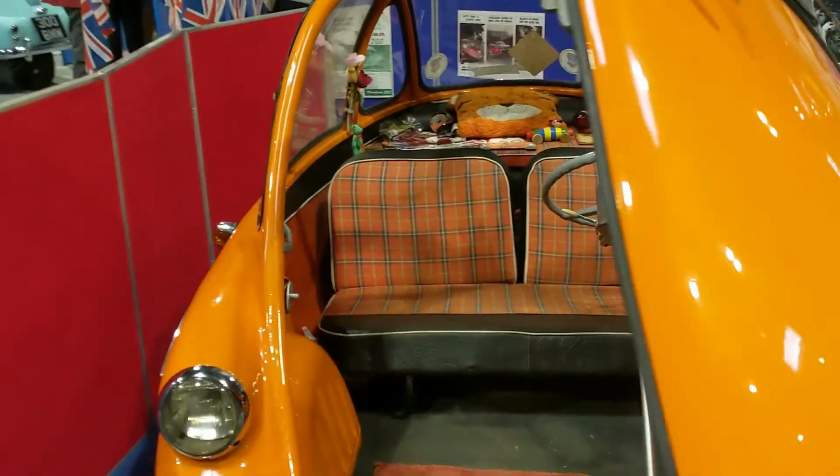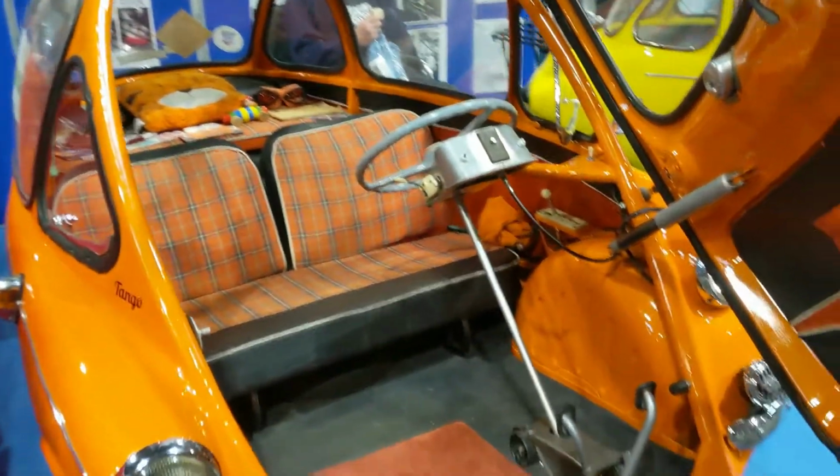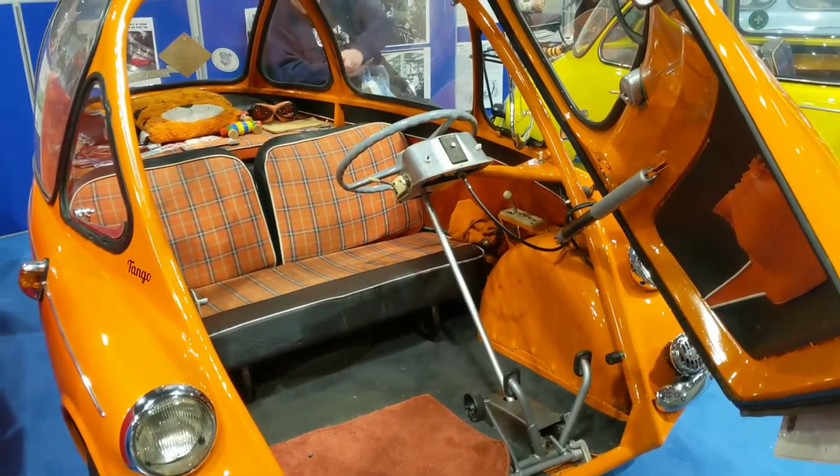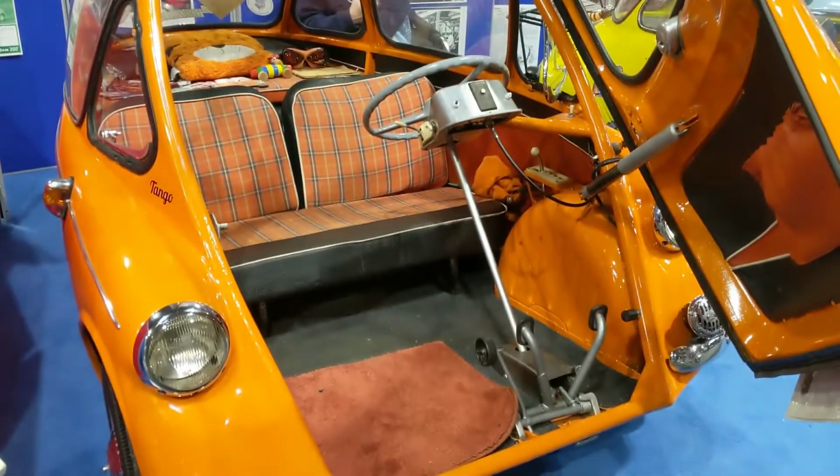That soft top is quite useful as well, because obviously these doors you access from the front, so in a front end collision, up and over would be your means of escape.